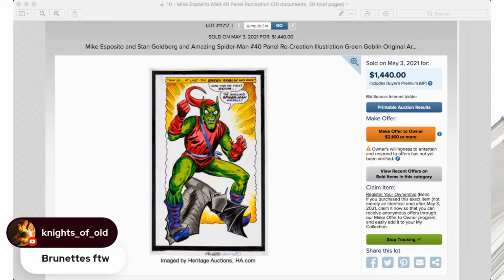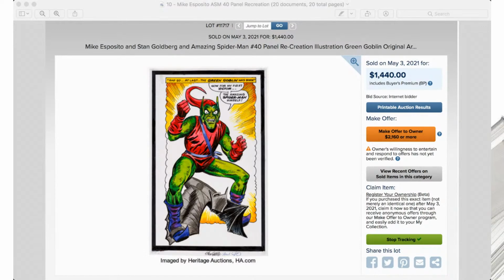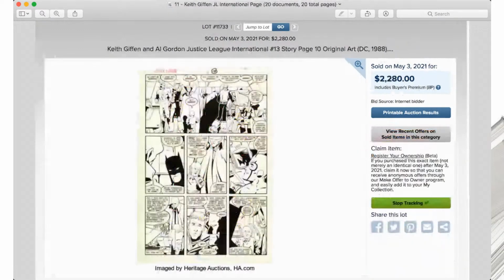They colored it too, which is interesting. I think I have seen some Mike Esposito, Stan Goldberg colored recreations out there. Off the top of my head, I don't know the prices or anything like that. But yeah, I think this was a pretty cool, striking image, striking panel. And of course, you got Mike Esposito, who was involved in the original image on there. So that one sold for $1,440, including the buyer's premium on the May 3rd auction.